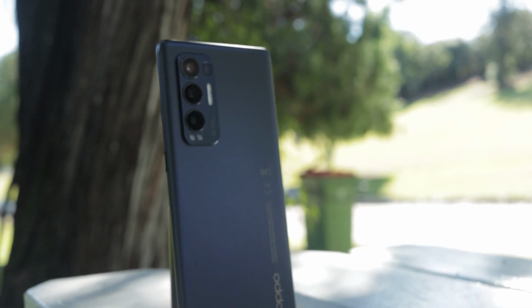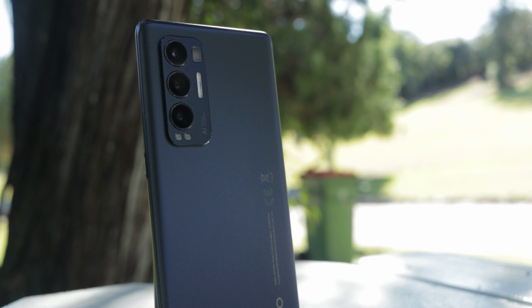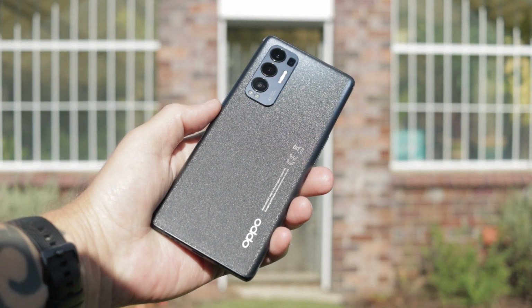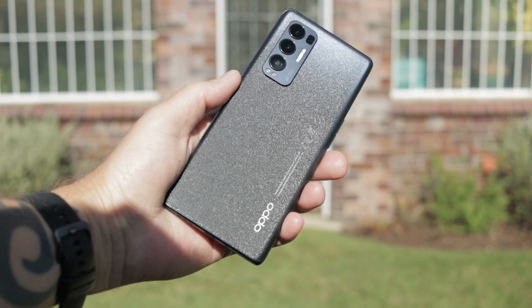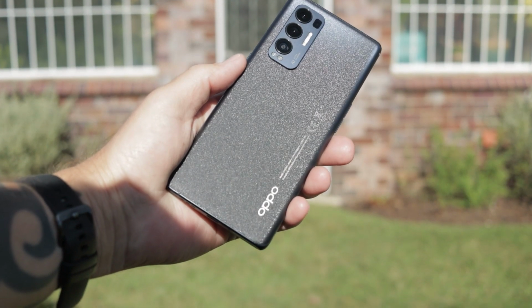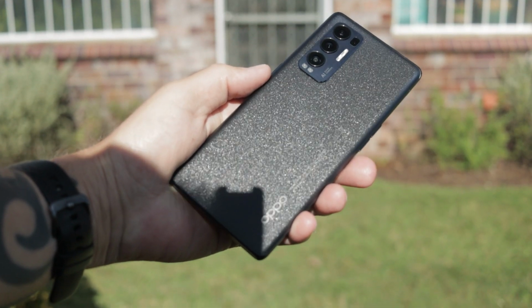And I do like that camera setup there as well. On the back, it's not too over intrusive. The camera hump doesn't stick out too much like it can do on some other devices. You've probably got about a 1 mil clearance there for the camera hump, where I've seen maybe 2.5 mil on some devices. So it looks really good.